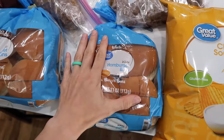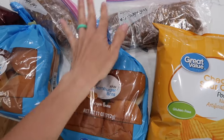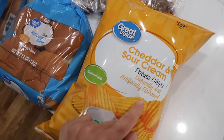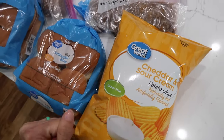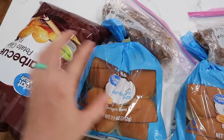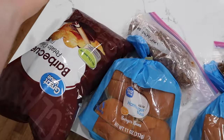You can stick these hamburger buns with the meat in your freezer together so they don't get lost, but I would label your chips to make sure that, you know, the kids don't come eat them and they actually stick with the dinner. And if you are gonna give these away to a buddy, you can just put the chips and the hamburger buns, this baggie, in a grocery sack and take it over to them.